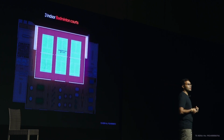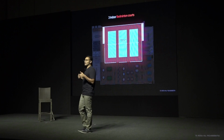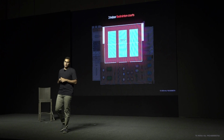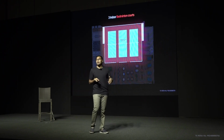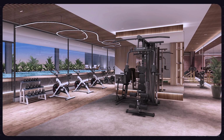So one unique thing in Loft is, if you look, most of the communities in Financial District, close to 2,000 flats have 3 badminton courts. In Loft, we have 894 flats, and we have 3 badminton courts. So that way, we have a better ratio going forward. I would say almost double what's available in the market out there. So that the wait time will be less and the availability of the space would be better than the other projects in the area.